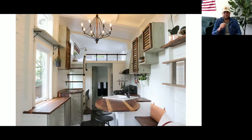You can see under the stairs there, instead of having all storage, which most of the time in the stairwell you would have a lot of storage, I probably should have put a better picture in here, but I created a little bit of a writing desk, a little writing nook there, put in a window, and put in a beautiful slab of walnut. So this one was set up for that, and that was in my mind's eye of who would buy this tiny home.